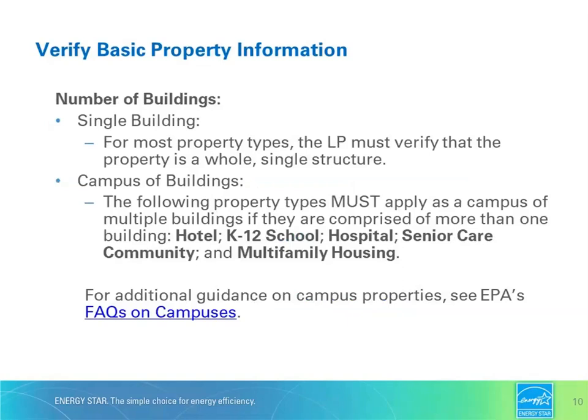Moving on to number of buildings. Most property types are certified on a single building basis. This includes office buildings, which are the most common certified property type, accounting for roughly half of the applications we receive each year. The only property types eligible to apply as a campus of buildings are hotels, K-12 schools, hospitals, senior care communities, and multifamily housing.